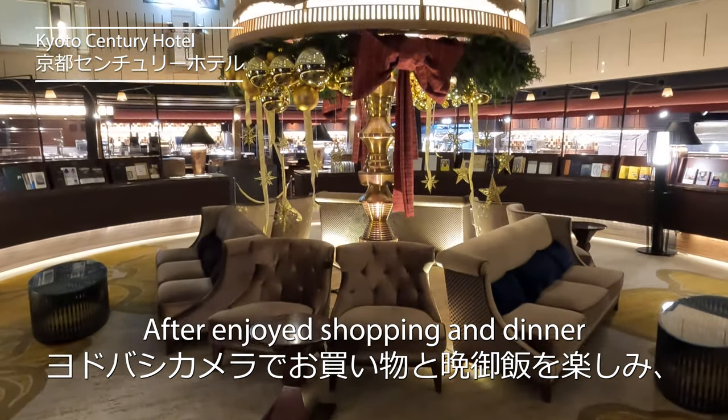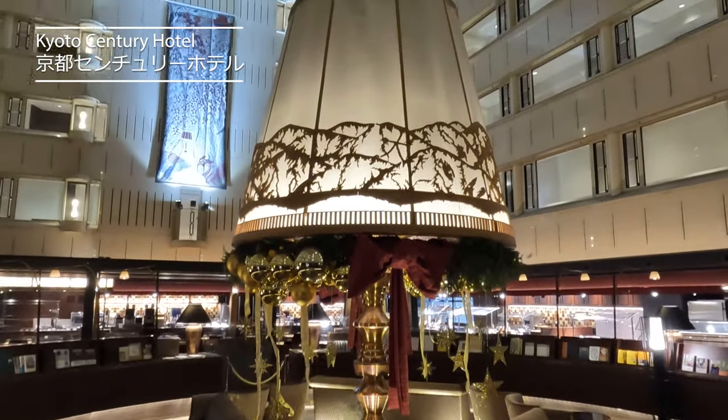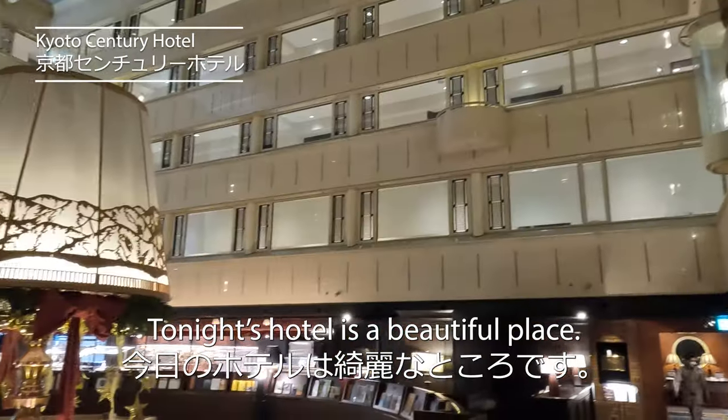After we enjoyed shopping and dinner at Yodobashi Camera, we came back to our hotel. Tonight's hotel is a beautiful place.